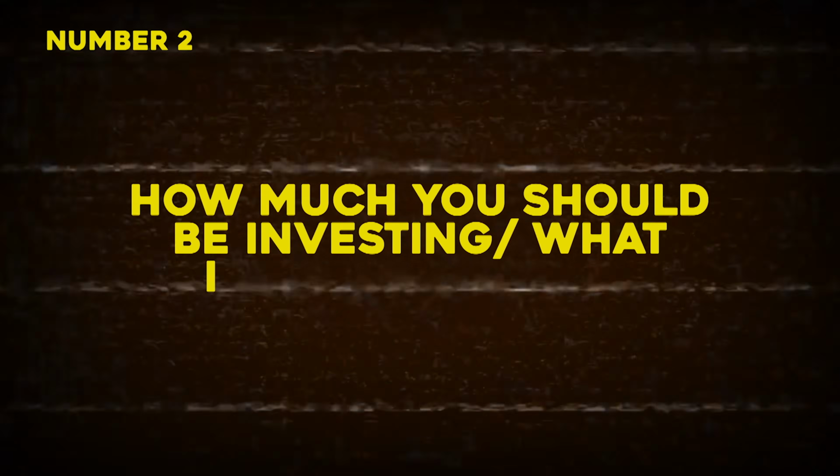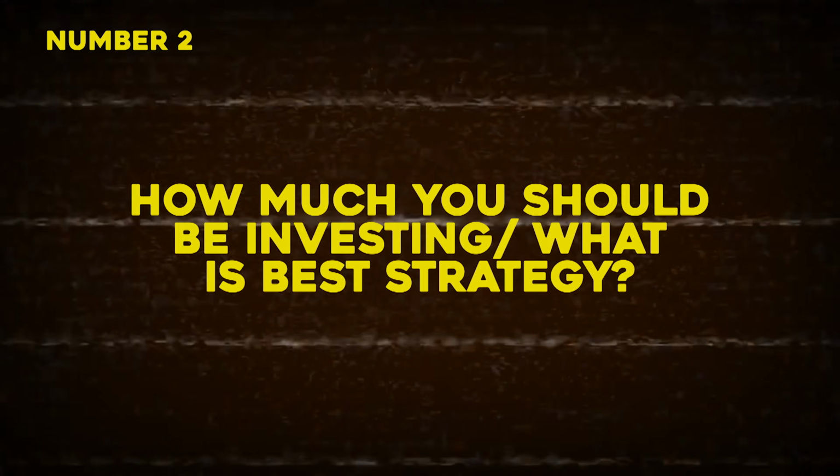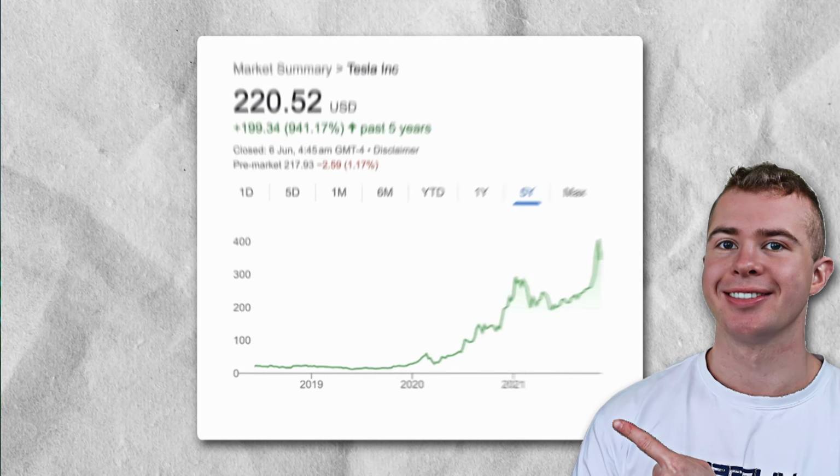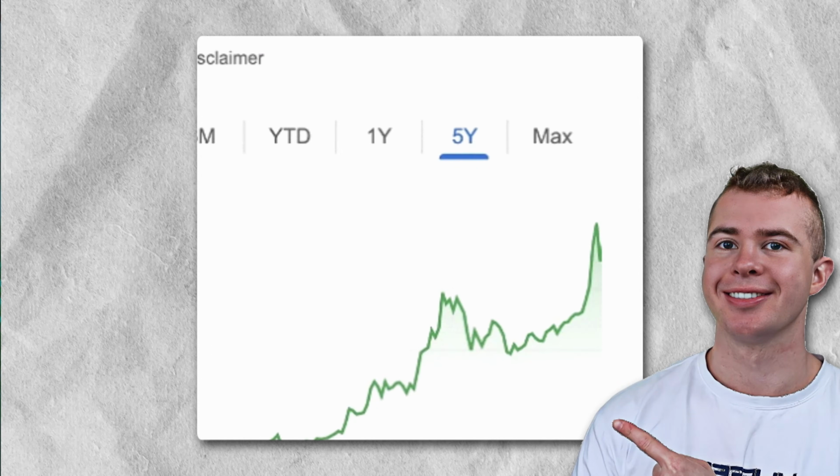The second point is how much should you be investing and what's the best strategy. So when I first started, I always thought that I was going to try and buy a company at the absolute bottom and then sell it at its peak value and just make all the money in the world. I was going to look at Tesla stock, look at its 5-year average return, perfectly time my buying and selling points at the bottom and the top of the market, and make thousands of dollars. Now that really doesn't normally work out, and it's not going to be the most viable and reproducible strategy when it comes to making money in the stock market.